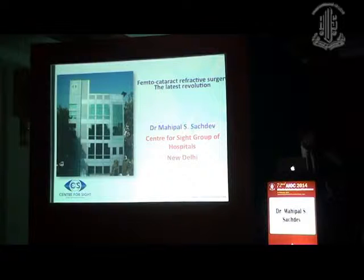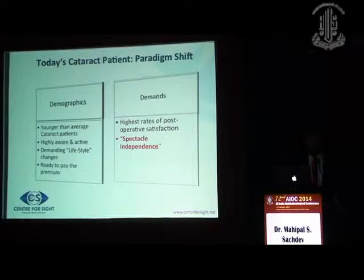Okay. I'll go on to the last topic of this instruction course. That's basically the merging of cataract surgery and refractive surgery. And that's what today's cataract surgery patient is expecting, if not elimination of glasses, at least a reduced dependence on glasses. More and more younger patients are developing cataracts, and the cataracts are being operated much earlier than they used to be, say, when we were residents.